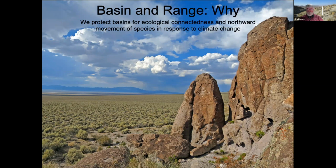But just on the south edge of Basin and Range National Monument are the northernmost Joshua trees. And if you drive along the ET Highway, you can look to the north towards Basin and Range and see a landscape covered with baby Joshua trees marching up the hillside, and they're marching up towards Garden Valley. We can imagine in a century or two more, maybe this will be full of Joshua trees because we've protected the connectedness of the landscape.